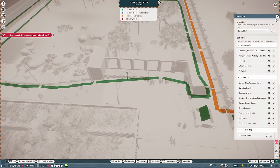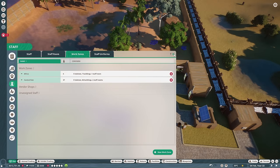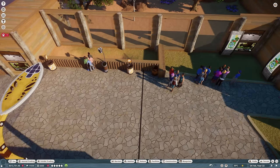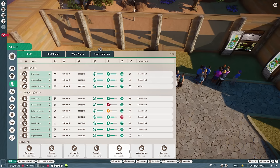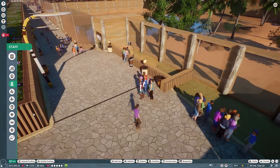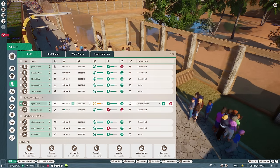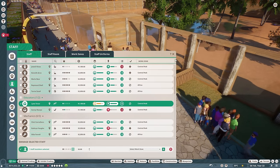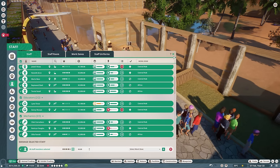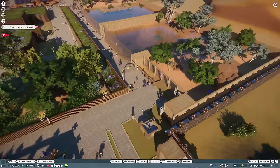So let's... Oh, I'm going to pause. The emu are fighting because of overcrowding. This one needs to start in January as well. And I'm going to hire another educator to get cracking on that. We can add them into the work zone, so they know they're on the central hub too, and we'll have two educators on the central hub. Let's just pay to upgrade all our staff again whenever we can.